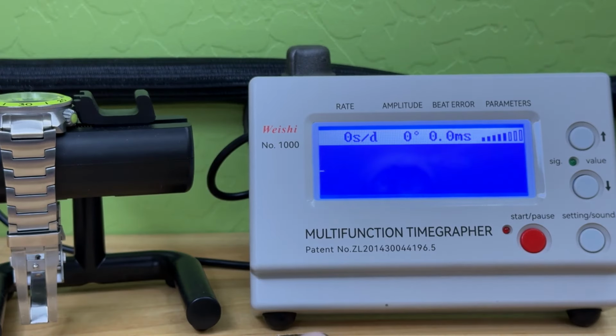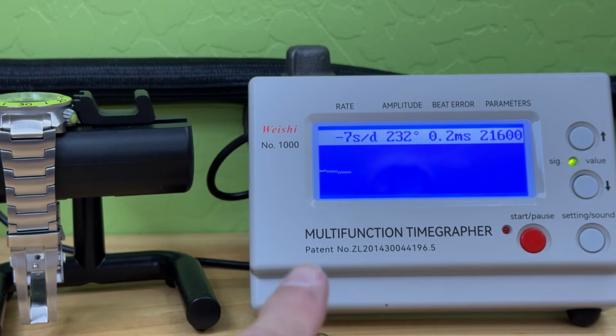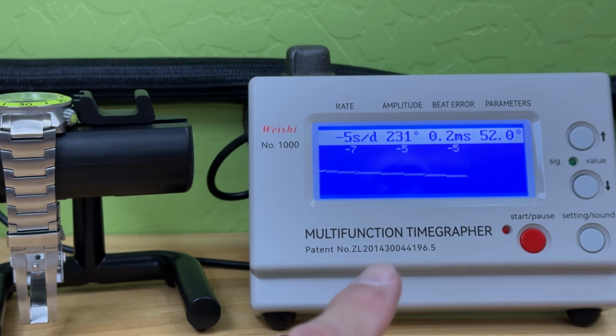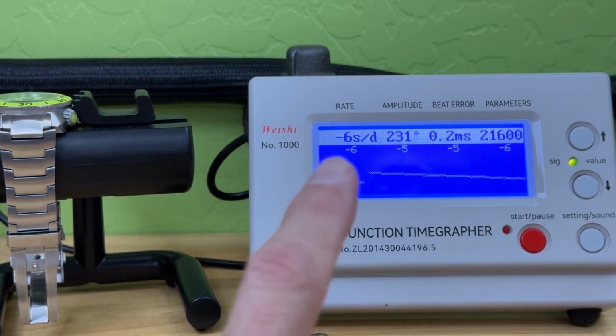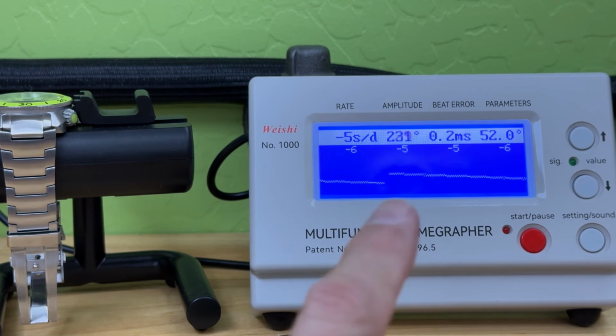Okay, here it is on the Timegrapher. We'll run it through the test twice. First test, -7. You got a 232 amplitude and a beat error 0.2. Second test, -5 seconds. Third test, -5 seconds. Fourth test, -6 seconds. And we'll go ahead and run one more test. It is, for a Seiko NH35, it is running superbly well, just coming straight out of the watch box. -6 seconds for the first test. So it's going to be -5.